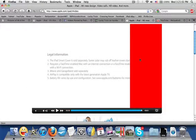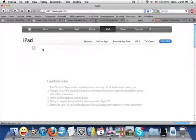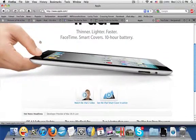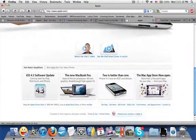Alright, so sorry about the red here. But there you have it. There's the new iPad. So, the smart covers look pretty cool. The new dual core, better graphics.